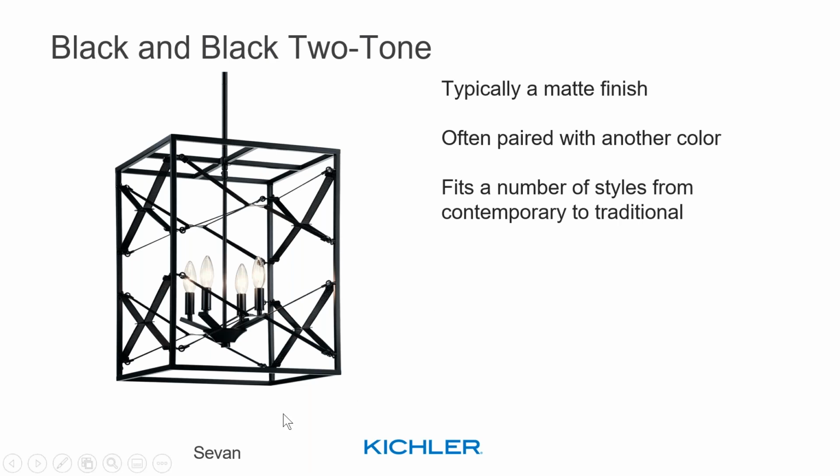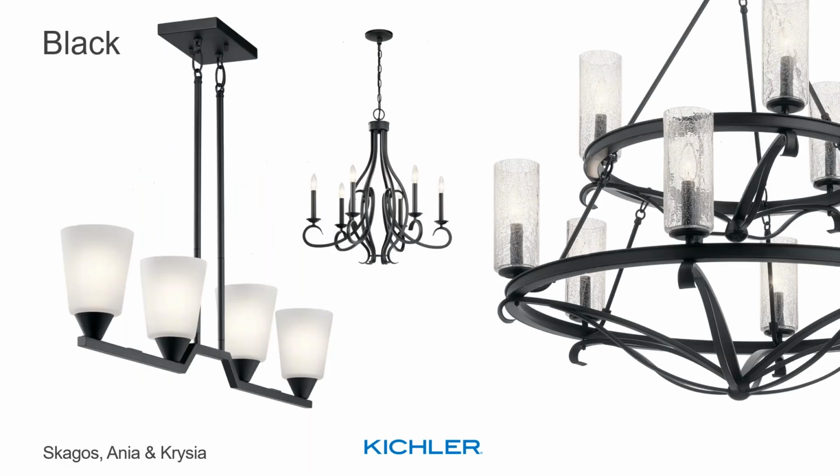You can see in this Sedan family here, this is constructed of what looks like belts that have been strapped around this frame. There's little clasps in the middle. This has a kind of mesh strap. That is the construction of that strap. Really interesting design in this size as well as a linear piece.